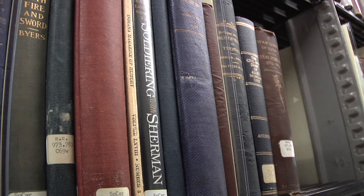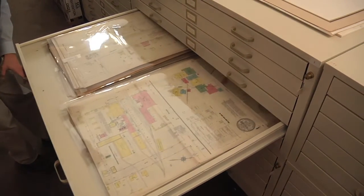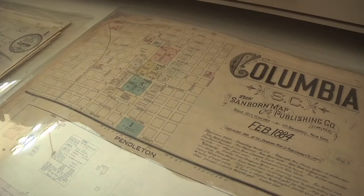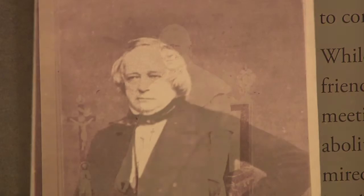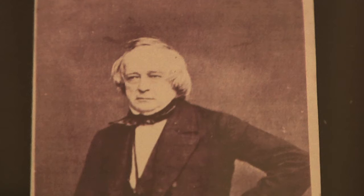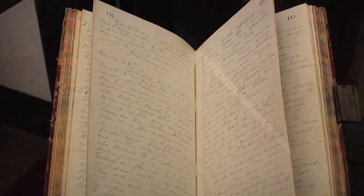So the collection itself is comprised both of manuscript materials. Those are all unique, irreplaceable, original items, most of them being handwritten, maps, newspapers, the largest single newspaper collection of South Carolina focus in the entire world. South Carolina photographs, pieces of artwork such as portraits, pieces of statuary that depict South Carolinians of earlier eras and even of today. Materials that are quite different in focus, such as oral histories.